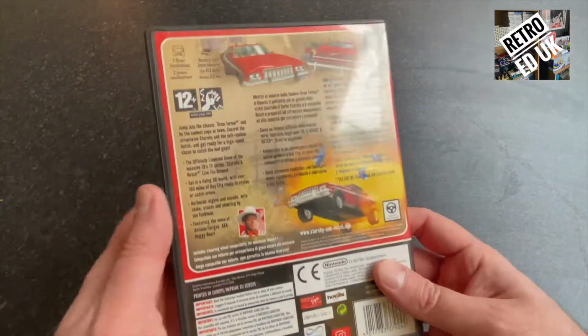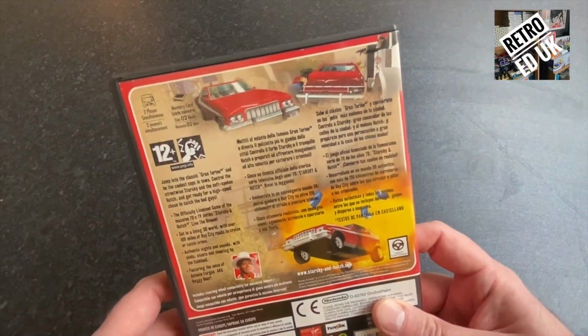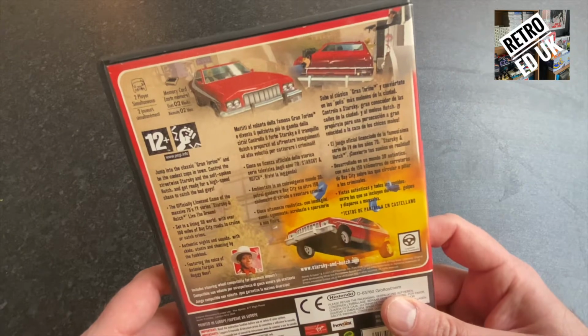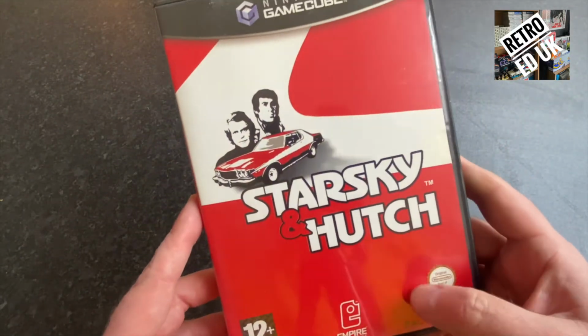It was fairly reasonably priced. Has a slight look of the Simpsons driving games like Hit and Run, and yeah, hopefully Huggy Bear will pop up.